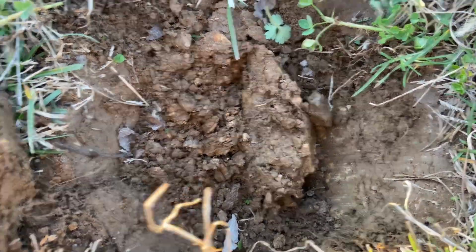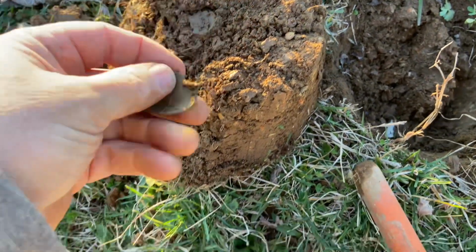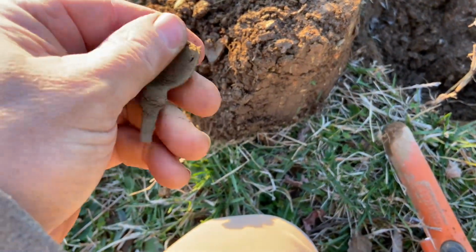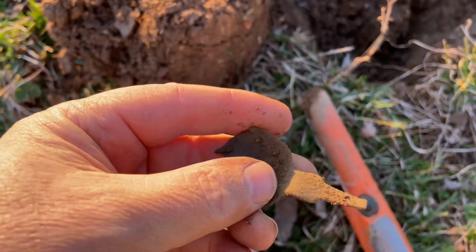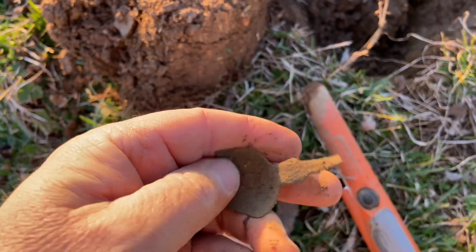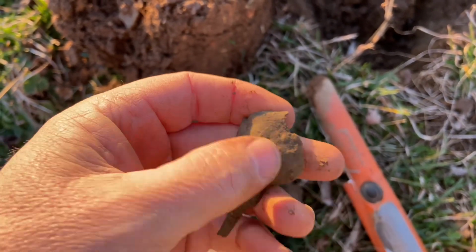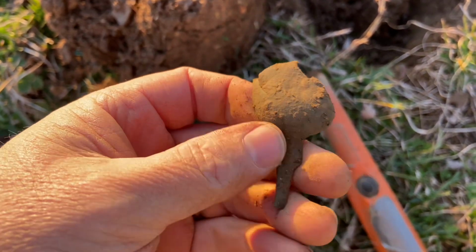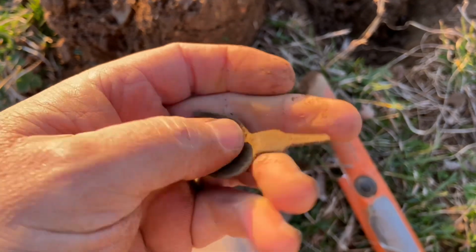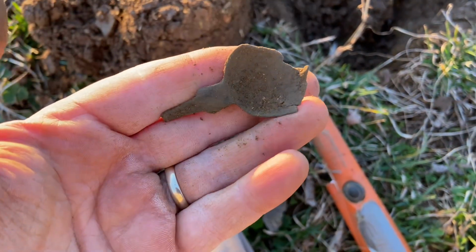Well, I'm just gonna cut to the chase. It's another spoon. Unbelievable. You think about having a good copper day, good silver day, which I've never had, good buttons, good bullets, whatever the case may be. But I'm having a killer spoon day. Just absolute killer.